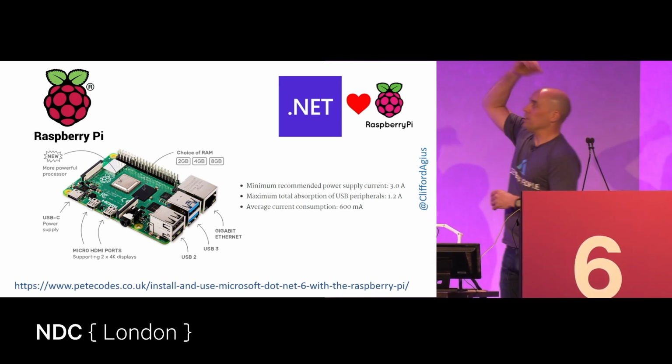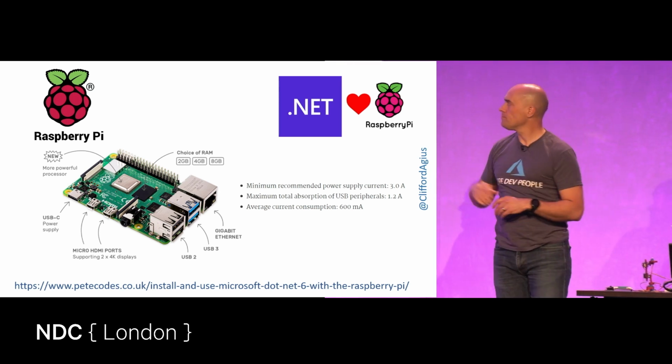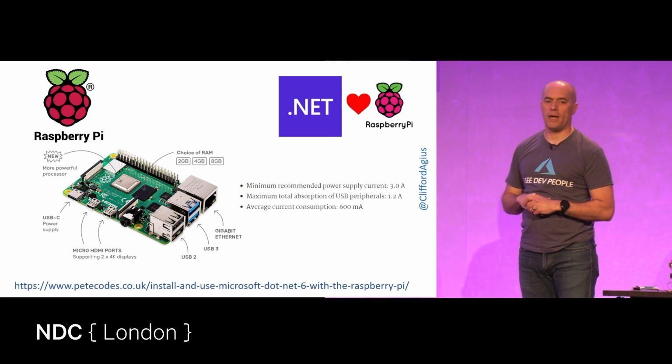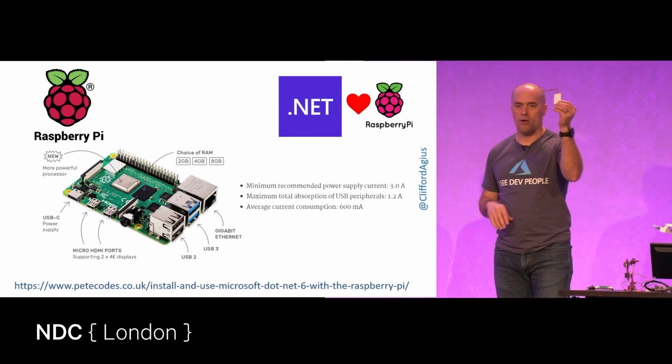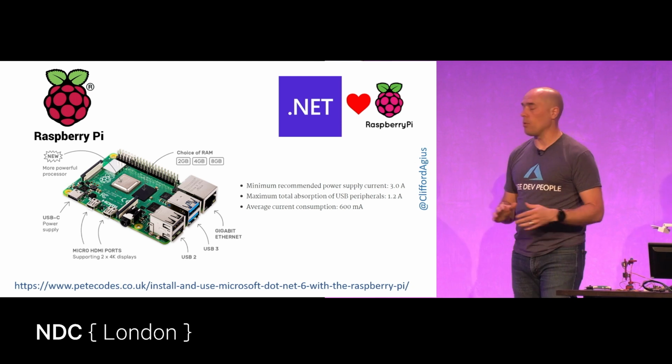But if we look at this, a Raspberry Pi 4 wants a 3 amp power supply. Its average consumption is 600 milliamps. You're not going to run that off a battery. Well, if you do, it's going to be a really big battery for a really short period of time, which is not what we want.